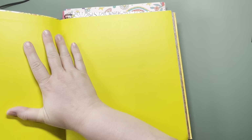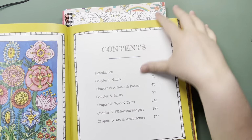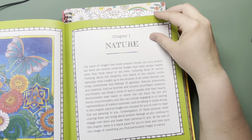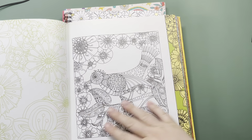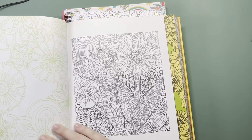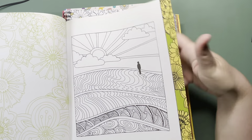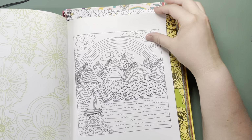So we'll go ahead and break open this. I'm not as thrilled with this one as I am the Color Me Stress Free and the Color Me Calm. Those were one of my first adult coloring books. But there's still some lovely pictures in here to color. We're just going to go through this.